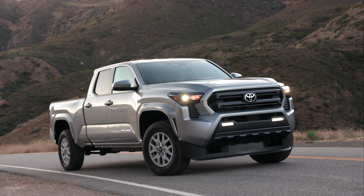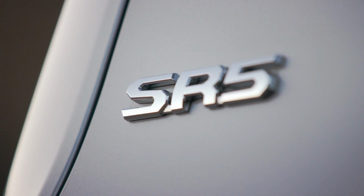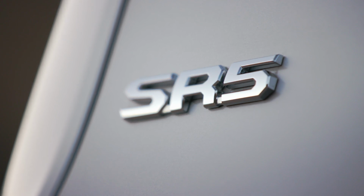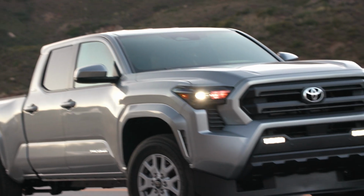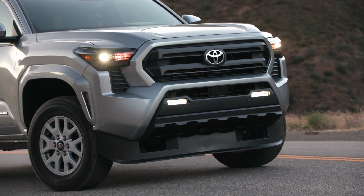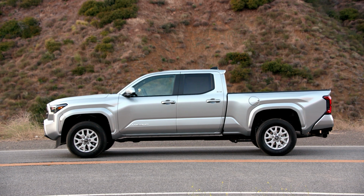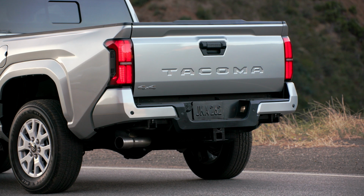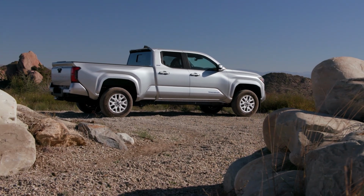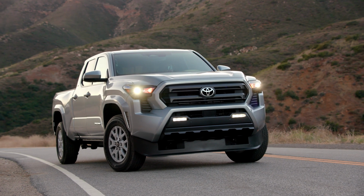So going through the different trim levels, the most popular entry-level grade is going to be the SR5. This comes standard with the full-output iForce turbo 4-cylinder engine with the 8-speed automatic, and does come very well equipped. In the US, however, you can get a more basic version of the Tacoma, which is called the SR. Now, this is a commercial-grade truck, which has a detuned engine, leaf spring rear suspension, and steel wheels, but is perfectly fine for somebody who just wants a very basic workhorse truck for not a super high price.